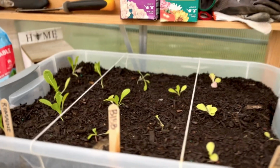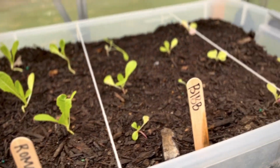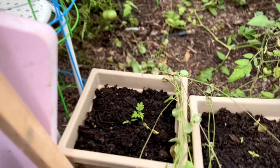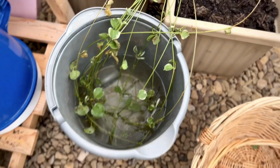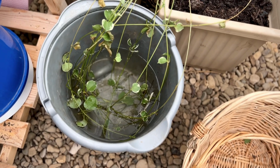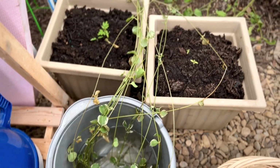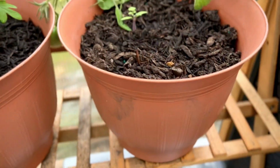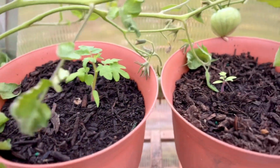Lettuces are still growing. It looks like our romaine are starting to take off a little bit from where they were. And then our little dwarf tomato plants. Not a whole lot of change in those. These are some vinca vines that I have in water so they can root. And then I'm gonna put them in my landscaping in the front. And then here's the other little dwarf. Ooh, that one's taken off quite a bit. I didn't notice it because these are laying in front of them.